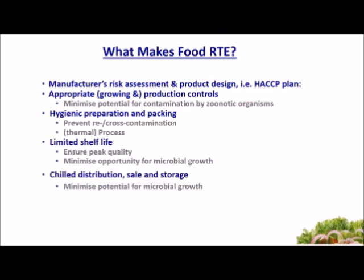We chill from the point of manufacture just to keep the growth rate down. And we give appropriate usage instructions, which is chilled storage, the time you can store it, the durability date, and are you going to eat it out of the pack, reheat it or cook it? So all of that needs to be considered on a food product. We can represent it by this.